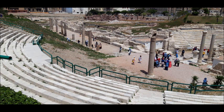Across the theater, a new stage has been erected so that the Roman theater can be used as a backdrop to modern theater productions, lectures, and other performances, mostly by the opera house.